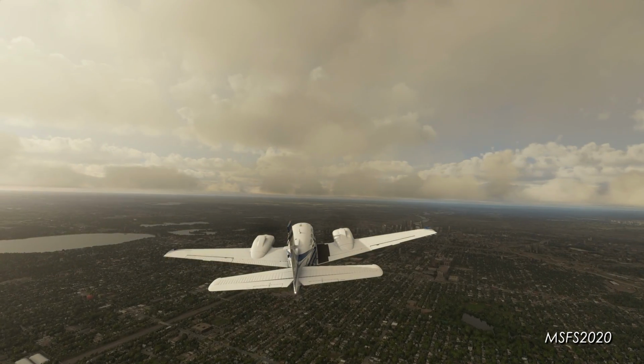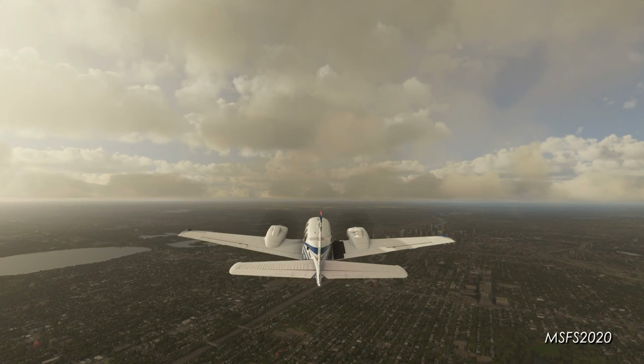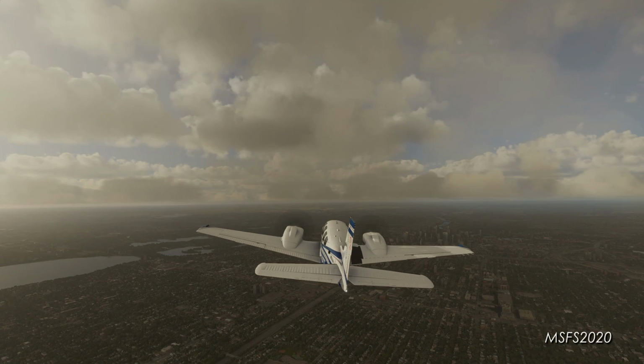X-Plane, though, is much more stable right now. A year from now, who knows? So right now, that point goes to X-Plane, but in a year, that could be outdated.